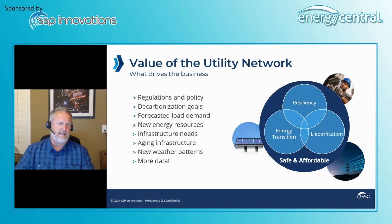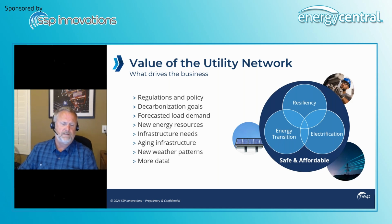Now, the bullets on the left-hand side are some of the other things categorized within these three pillars. There are new and revised regulations, as well as policies. There are goals, like decarbonization goals, not just at the utility level, but on the utility consumer side of it. There's the forecasted load demand from electrification, trying to meet that demand. And then there are the new energy resources, right? The DERs, the distributed energy resources, such as residential solar panels or independent power producers, right? Through FERC 2222, these IPPs have an easier way to access your grid as a new energy resource. Then you have the infrastructure needs that are going to be required to serve electrification and the load demand.